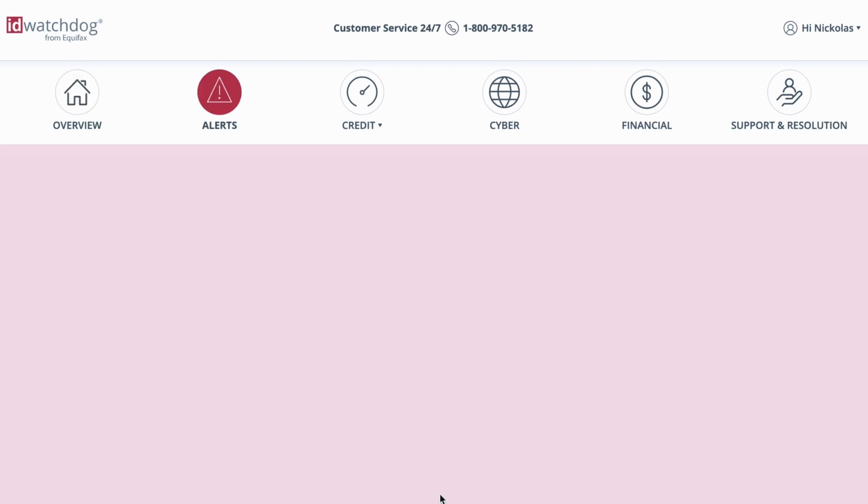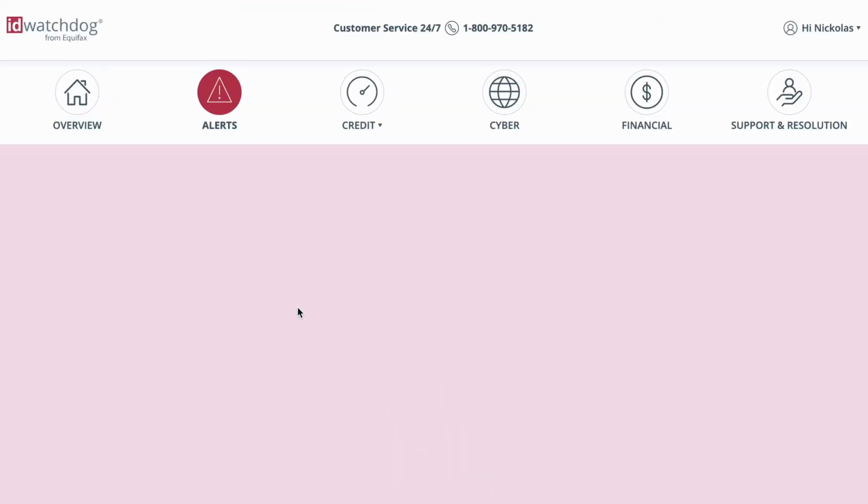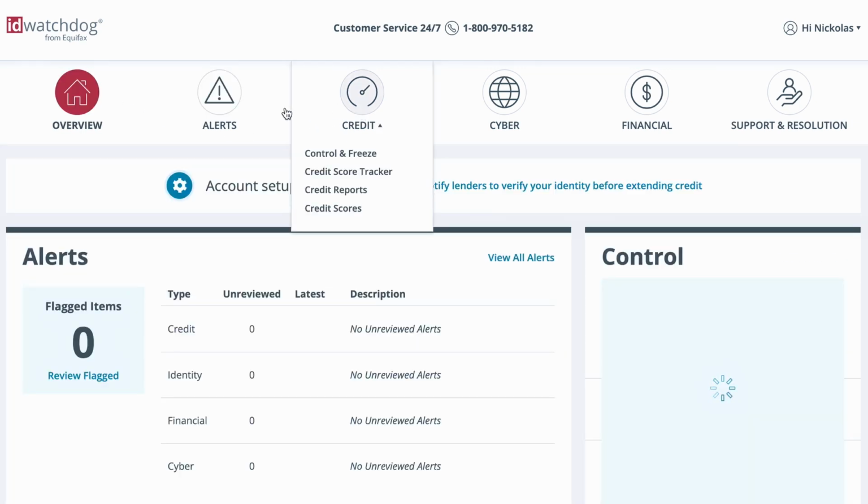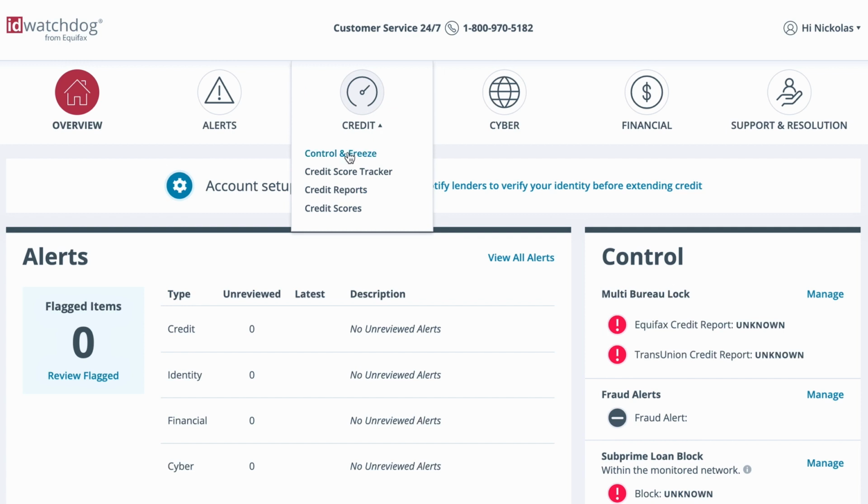I don't have any alerts right now because this account is brand spanking new, and that is still part of the process, but that is exactly what you'd see when you check the alerts tab. It'll show you the same thing we see here: credit, identity, financial, and cyber alerts. Let's check out the credit tab.